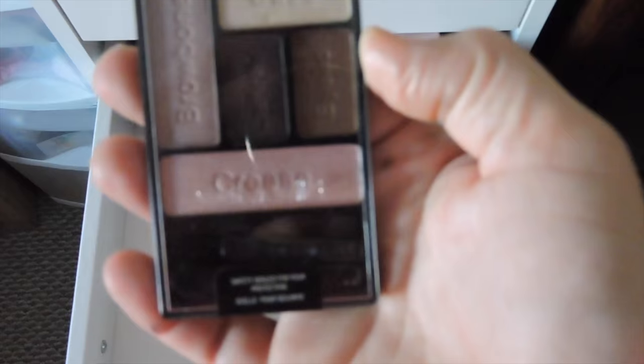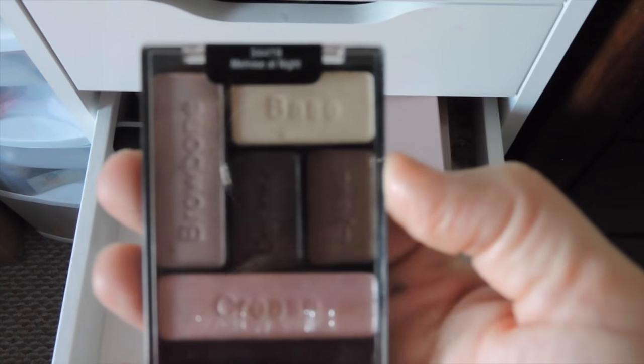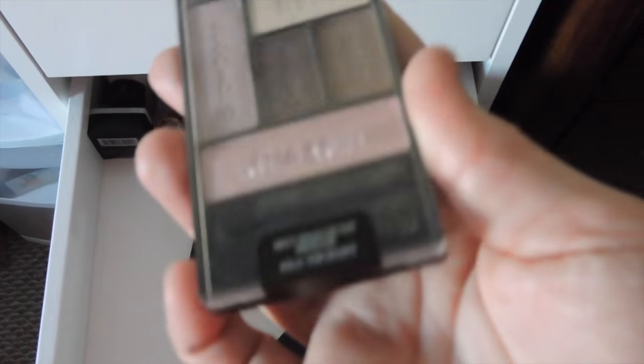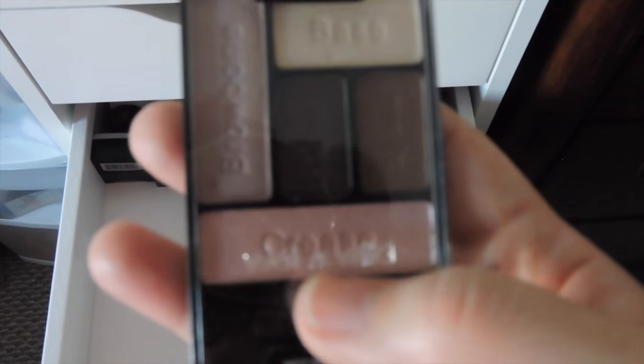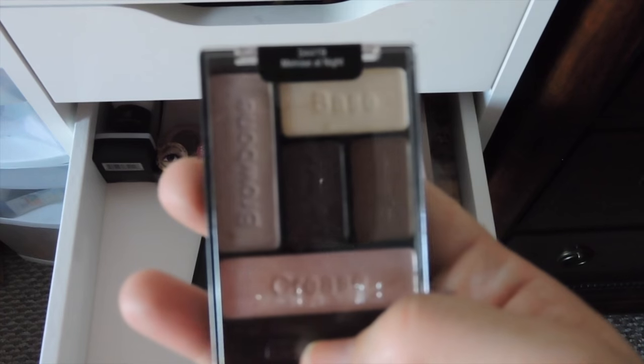And I have one more from those Wet n Wild ones, and this one is Melrose at Night, and this is just so beautiful. I haven't opened it yet, but this is a classy nighttime palette, and I'm not sure what I want to do yet.